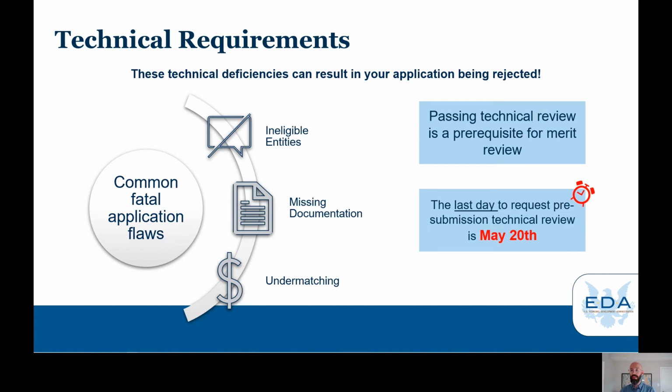For technical requirements, I'll say this a lot over the course of this presentation, but please read the Notice of Funding Opportunity. That being said, these are some common technical deficiencies. One is whether or not the entity is eligible, and I'll have some more information about that shortly. Missing documentation. Certain documentation can be really critical, and also under-match. You've got to make sure the match itself is eligible and aligns with the program. This is a prerequisite for an application moving on to merit review, or our programmatic evaluation.